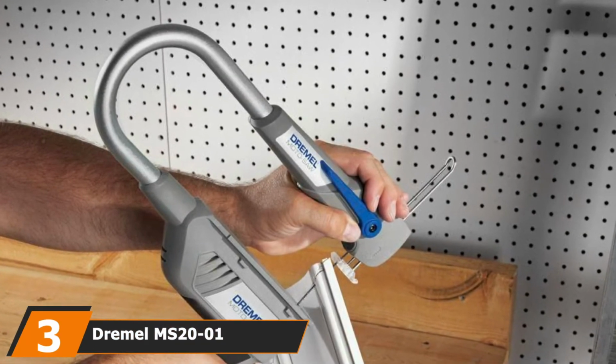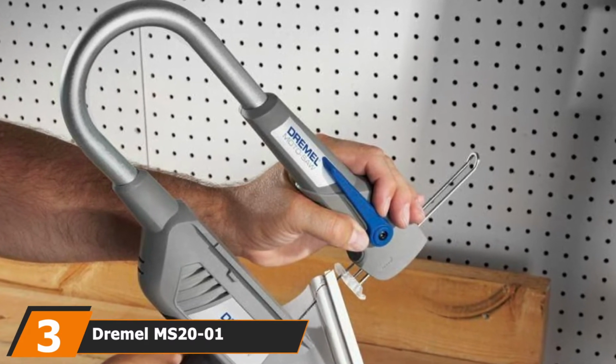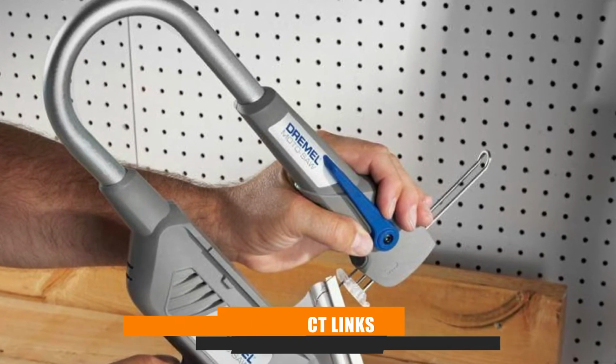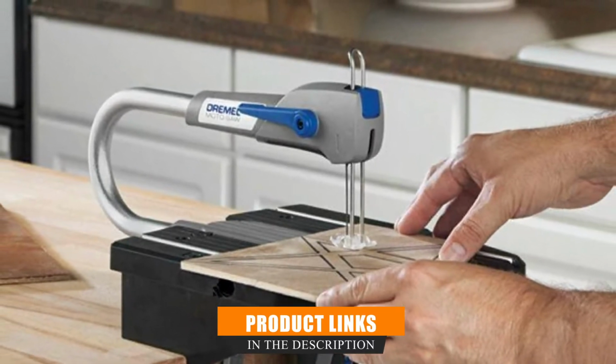The number 3 position is held by the Dremel MS20 Moto-Saw. The Dremel Moto-Saw. It's the first of its kind. It looks like a scroll saw. It's a scroll saw, but it's kind of more compact and more mobile.